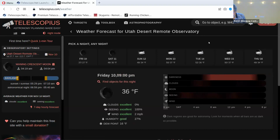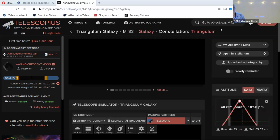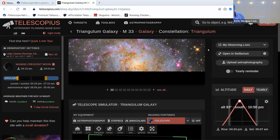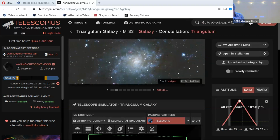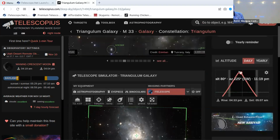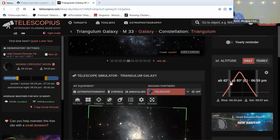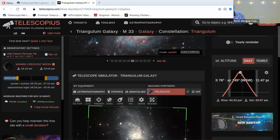Okay, so let's go a step further, and I'm going to find an object, and I'm just going to choose something like M33, let's see. Okay, so the Triangulum Galaxy. Users have also uploaded their images, so you can look at other people's images if you like. But here it'll show you where the object is highest in the sky. And this is the sunset, and that's sunrise. So basically it shows you when it's the best time to image.